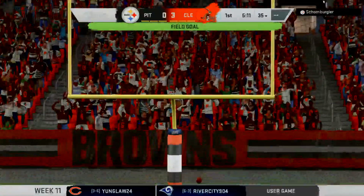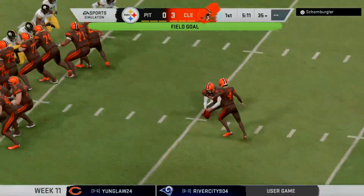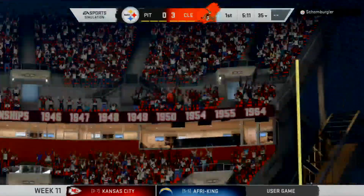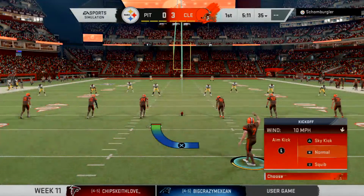Seibert able to knock this one through. And the Browns are out to a 3-0 lead. So the opening drive does yield points, maybe not the 7 they wanted, but they'll take the 3.